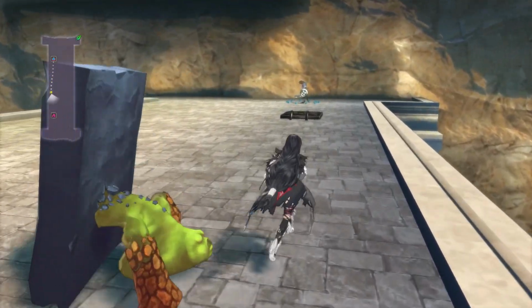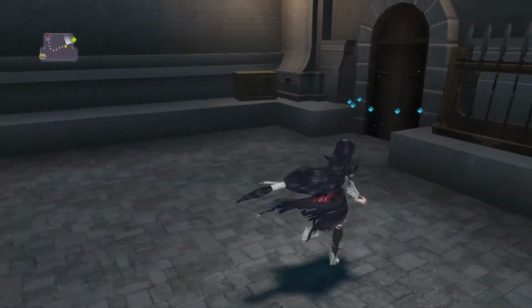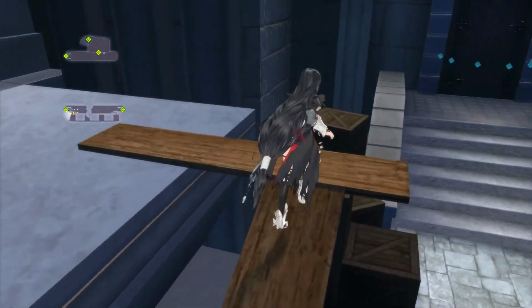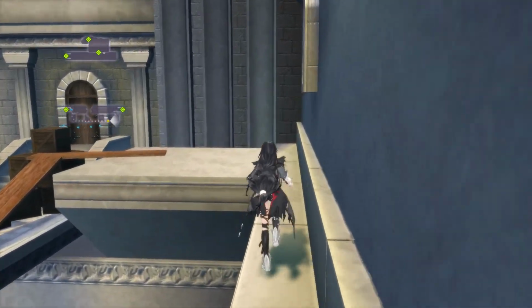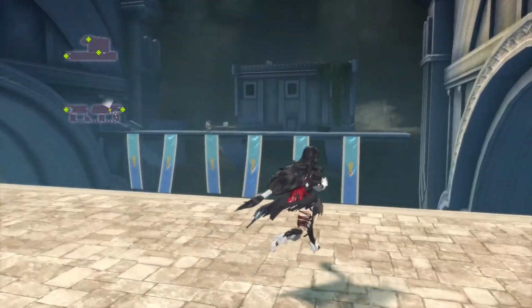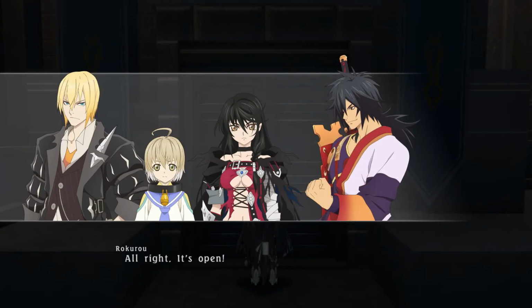Alright, so after all of that, now we should be able to go through that one locked door. After we go all the way back. A lot of backtracking in this area. And like she was talking about, not much for maintenance, there's giant rocks everywhere. Though that might have something to do with the current calamity they're currently facing. Alright, it's open!